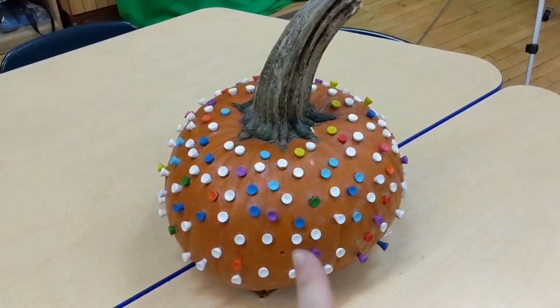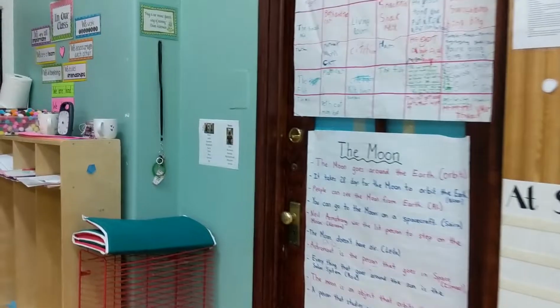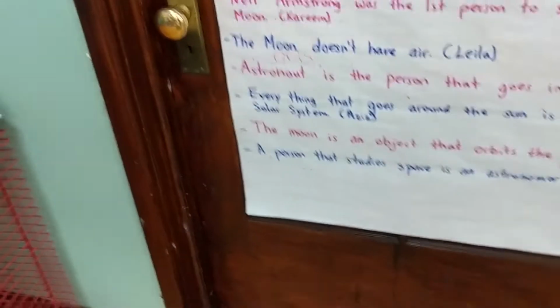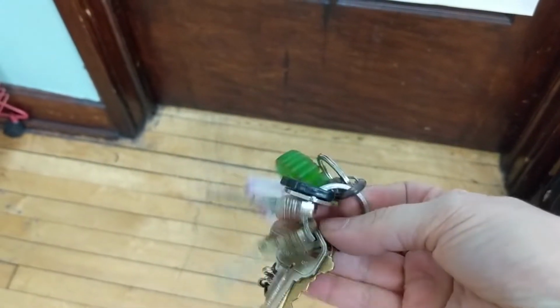Oh, and tomorrow I'm planning on cutting into those babies so we can take those golf tees out. And time to get the keys out. So many keys.